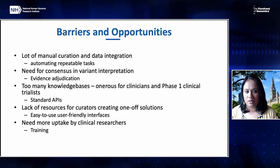So this project has been ongoing for almost 4 years now. It started out with the Know Your Tumor program and has been expanding out to other centers, both in the United States and across the world. Some of the major bottlenecks that we see are, there's a lot of manual curation. As you can imagine from the information engineering slide that I showed you, there's a ton of manual curation and data integration. We need armies of people who are reading literature, pulling data from databases, and integrating them into this knowledge base.